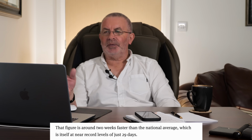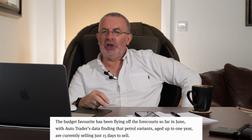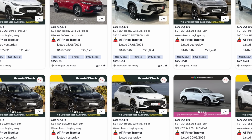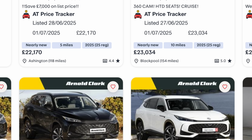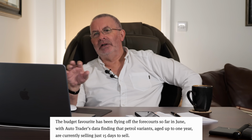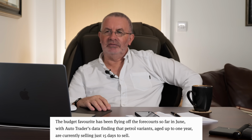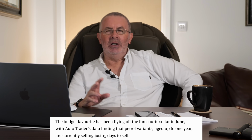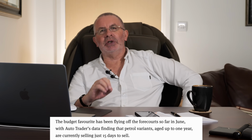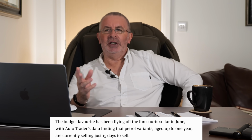29 days. Well, again, I'll explain this again for car dealers. Petrol variants aged up to 1 year. Well, up to 1 year, what are they? Let's have a look at the mileage as well, because it's so easy to inflate that figure. I could have a 100% record of up to 1 year old vehicles selling in a day, because I'd just be registering them to us and selling them to the brand new customer the day he picks it up. And that's what's happening here.